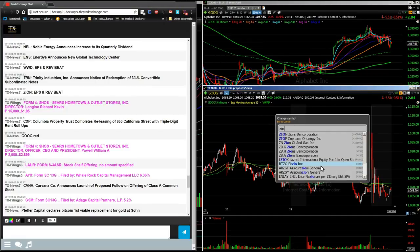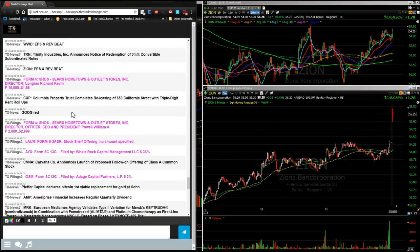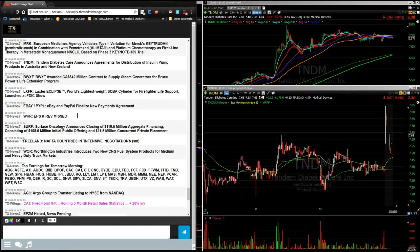Zion had earnings after the bell. This was one that I was trading intraday, and it's moving up in the after hours. Zion earnings per share and revenue beat for Zion Bank, so a nice pop up there after the close tonight. Next up, TNDM had some news after the bell, a nice move up. TNDM Diabetes Care announces agreements for distribution of insulin pump products in Australia and New Zealand. So some news there for TNDM after the bell.